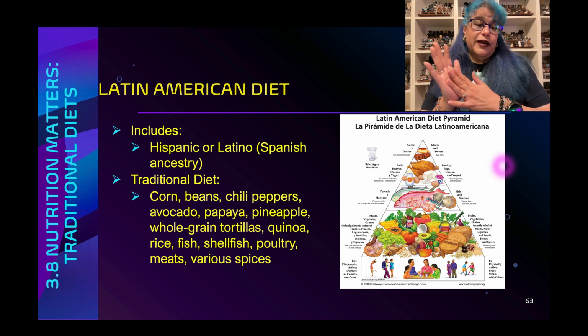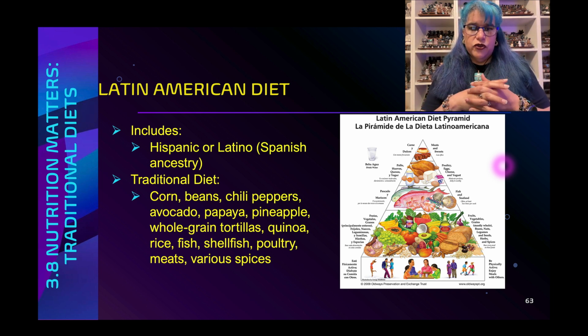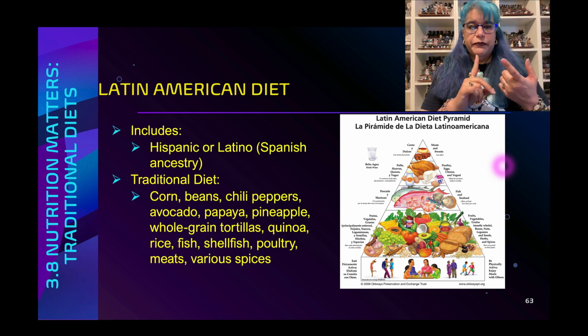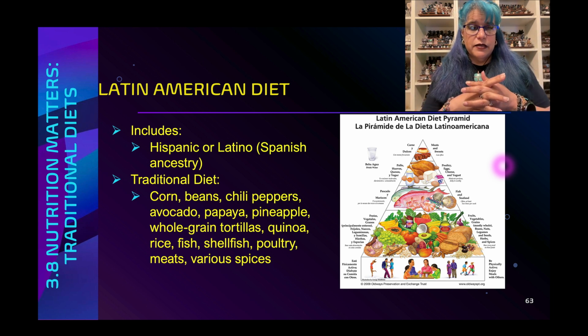Now, the Latin American diet is going to include Hispanic or Latino people, Spanish ancestry. Traditionally, we're talking about corn, beans, chili peppers, avocado, papaya, pineapple, whole grain tortillas, quinoa, rice, fish, shellfish, poultry, meats, and various spices. Latin people just in general tend to use a lot of spices. But the base of that is going to be corn, beans, rice.